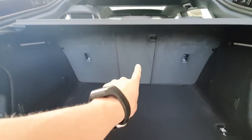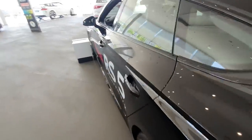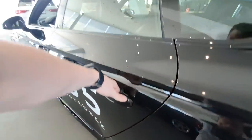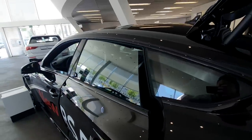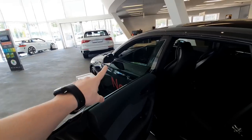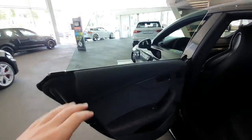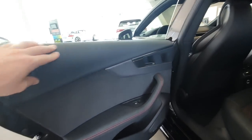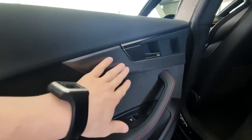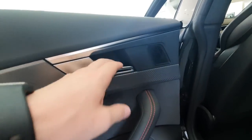Anyway, I like the free seats, they are individual, so you can also leave it down without any problem. And I will show you this in a moment. Right now, I like the windows, the way they made it without frame. They look really beautiful. Soft materials on the door, nice design here as well.